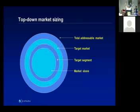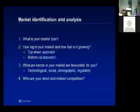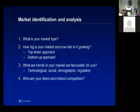Now, this doesn't mean that we have actually come up with the right answer, because there is no right answer, because nobody really knows what is the size of this market. But what it does mean is we have come up with an answer that is reasonable, explainable, defensible, and based on our business model and our knowledge of the market. And this is really important because our revenue forecasts will play an important role in the rest of our business plan.